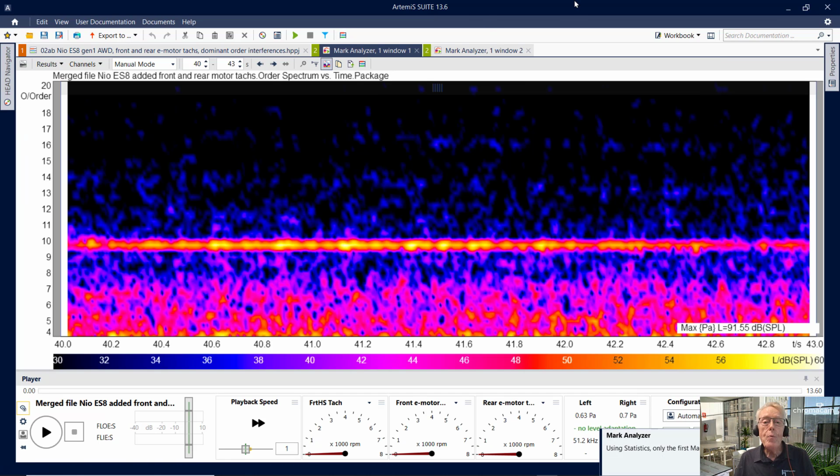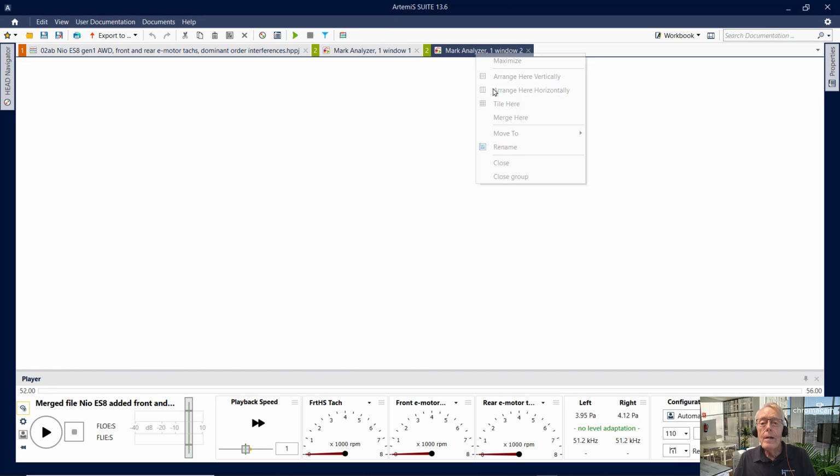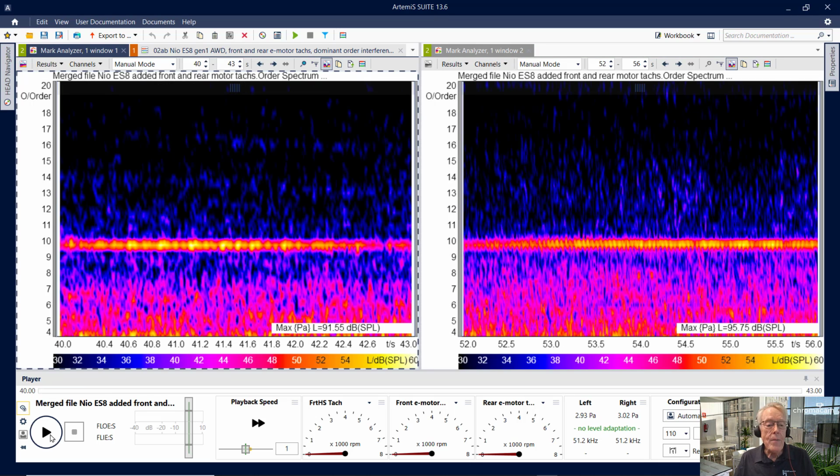The gear ratio is 9.6 to 1, identically for the rear drive system and the front drive system between the motor and the road wheel. So if we put these side by side and then play, we click on the first one and let's play.